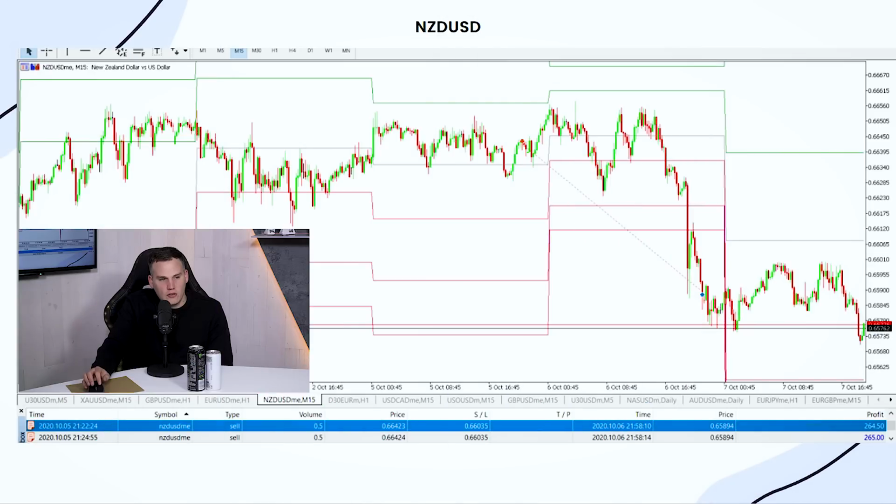I don't think I've traded New Zealand dollar for a long time. It's not something that I really look at myself. No, again, I don't really trade it. But this trader here, he's got 2 trades on, both closed out. I think they're the same trade. Again, he's just put them on twice. Same entry, same exit. So this was earlier in the week.